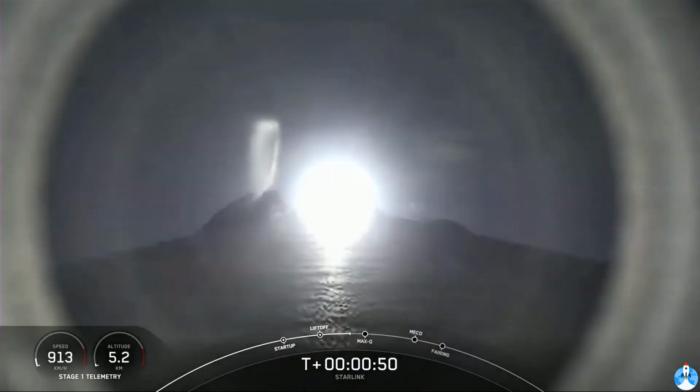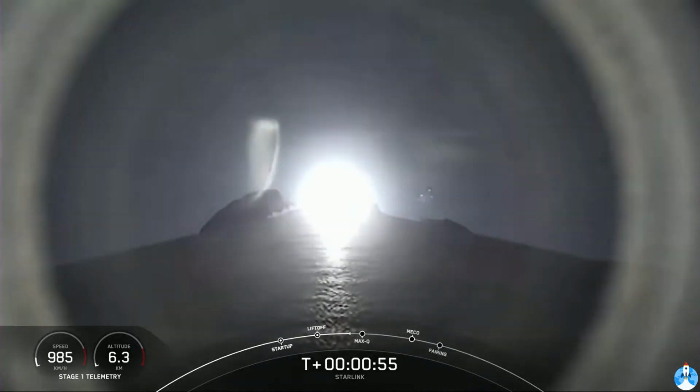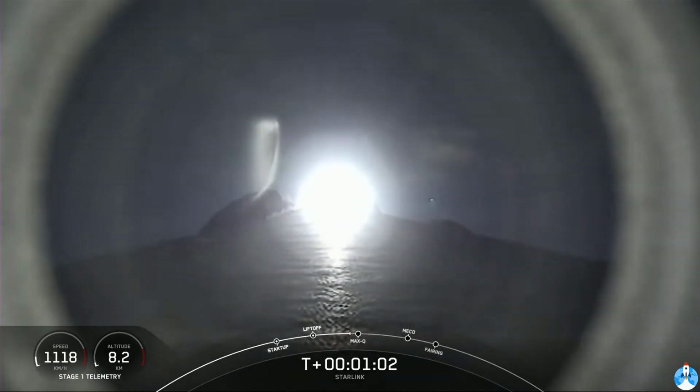Nominal power and telemetry. So we are about a minute into liftoff. Falcon 9 has successfully lifted off from Space Launch Complex 40 at Cape Canaveral Space Force Station.